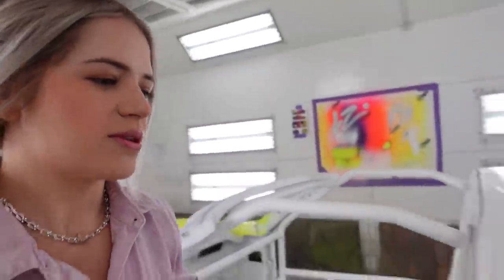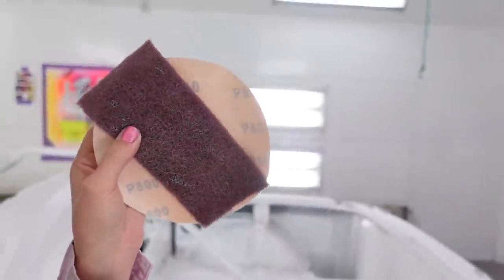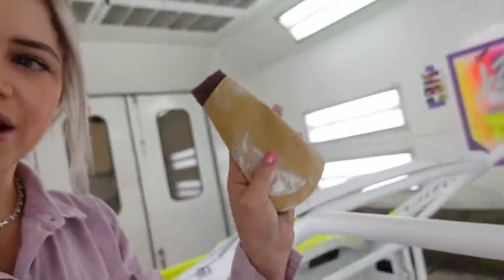So what we're gonna do is take 800 grit sandpaper. I'm putting a Scotch-Brite pad or just any sort of padding on the back of it so it acts as a cushion and it's less abrasive than your fingers being directly behind the sandpaper. 800 grit on top of a Scotch-Brite pad, and we're just going to lightly go over.